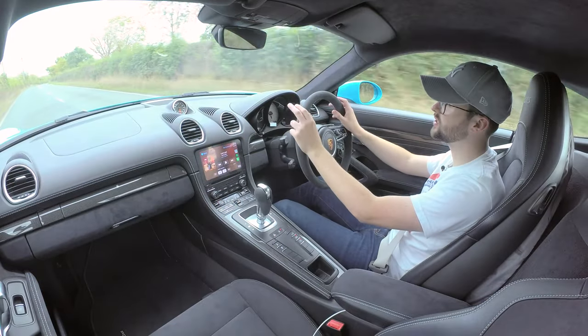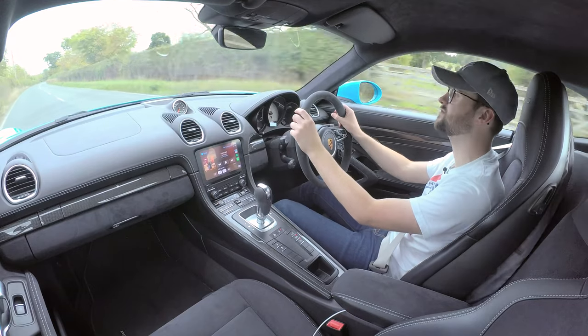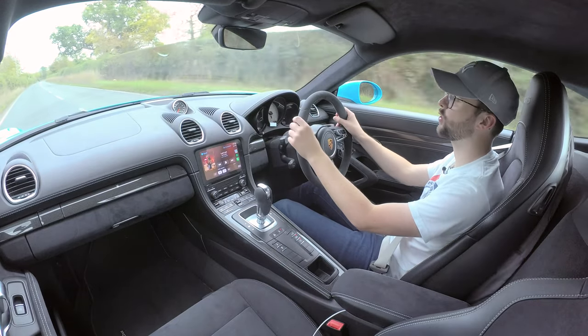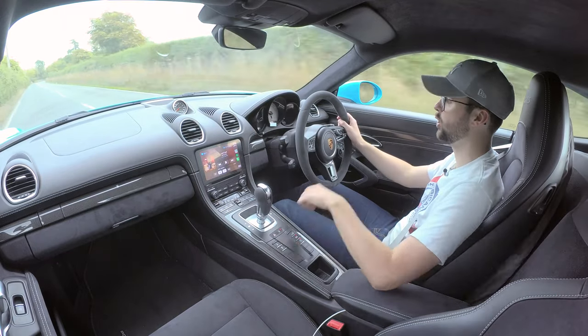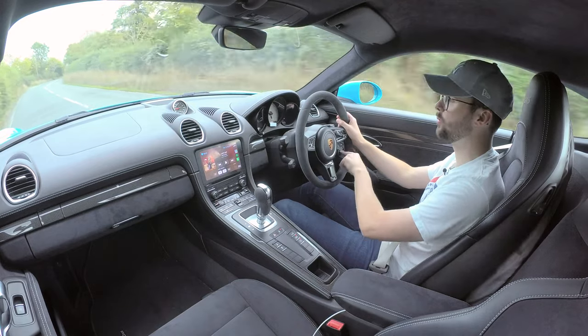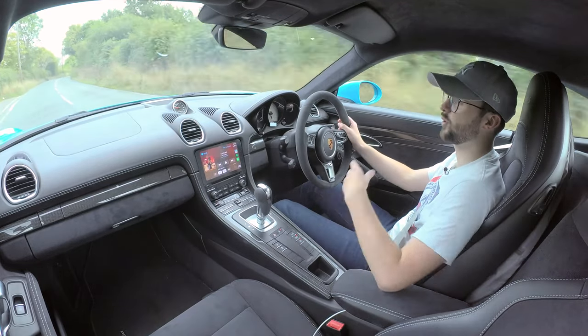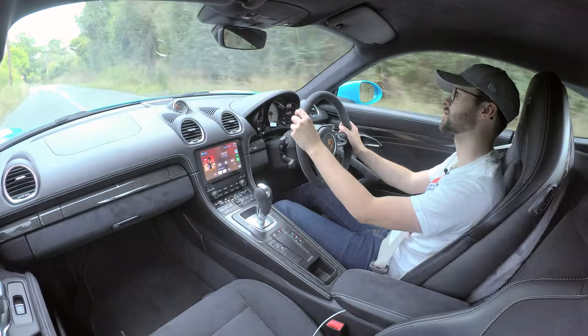So one thing to tell you, this car's got a 2.5 litre four cylinder engine with 365 horsepower. It's also got a sports exhaust. The little valve in the exhaust that just opens up when you press this button or if you're in sport mode. Now I spend most of my time with normal mode but sports exhaust on, but when I want to have a little bit more of a hoon or more crackles and pops, I'll pop it into sport.